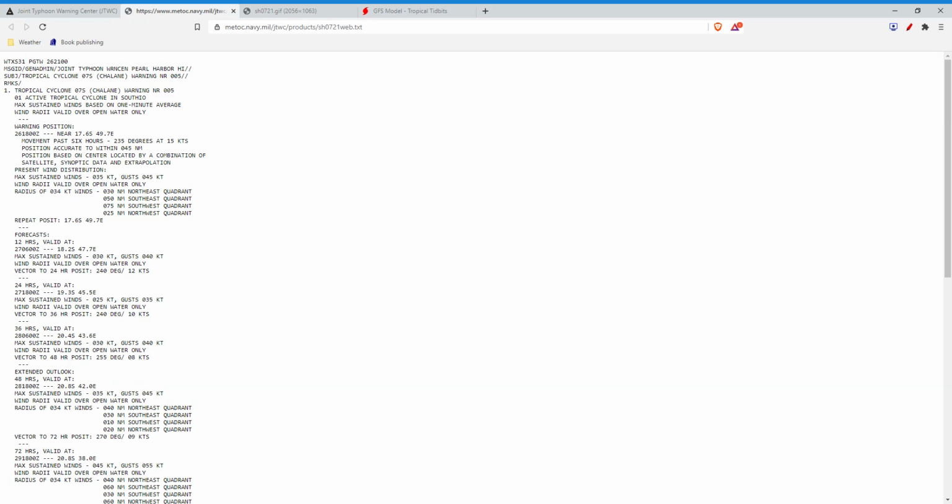Position is within 45 nautical miles. Max sustained winds is 35 knots or 45 miles per hour, and that is tropical storm. The storm is at up to, I believe, 55 knots. Radius of 34 knot winds: 30 nautical miles in the northeast quadrant, 50 nautical miles in the southeast quadrant, 75 nautical miles in the southwest quadrant, and 25 nautical miles in the northwest quadrant.